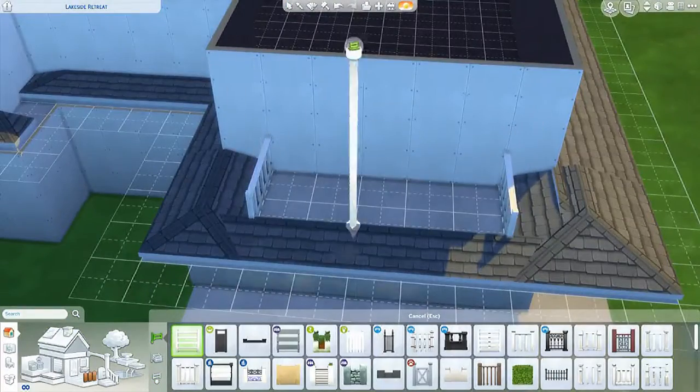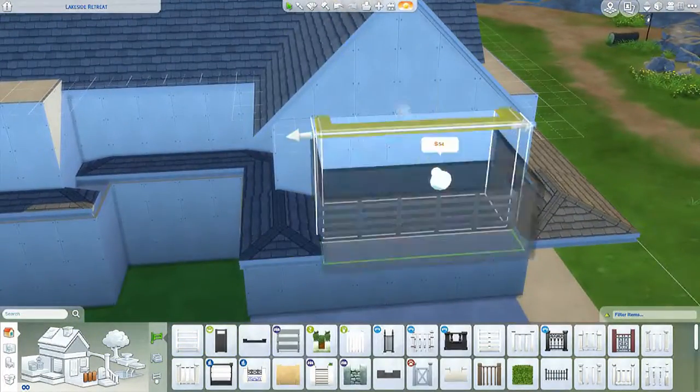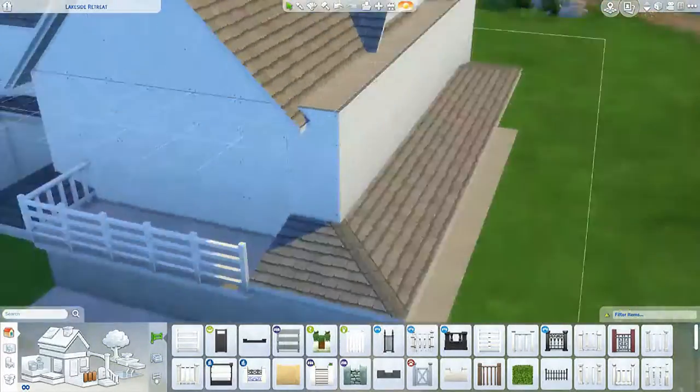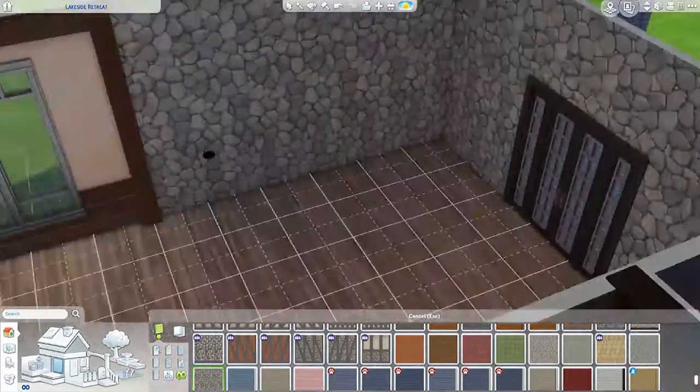Just because it's a cabin, you can still use it as an everyday house, a suburban home. You can paint it blue, and you can just make it work for your family.